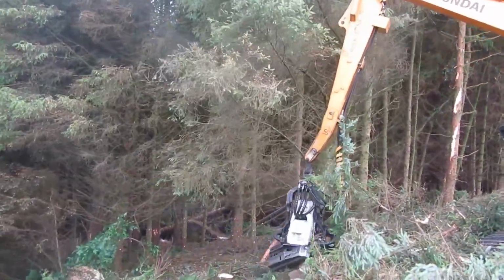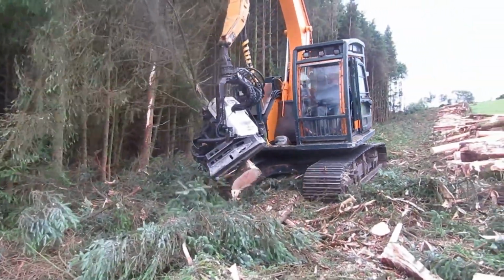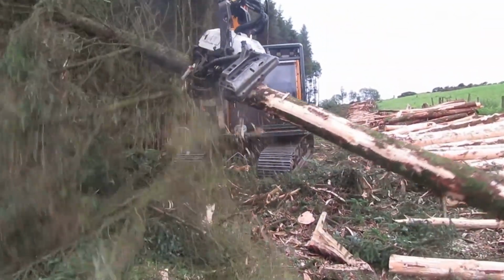That forwarder seems tiny compared to the trees it carries, almost like it's in a giant obstacle course. Stacking logs so efficiently makes the work look effortless.